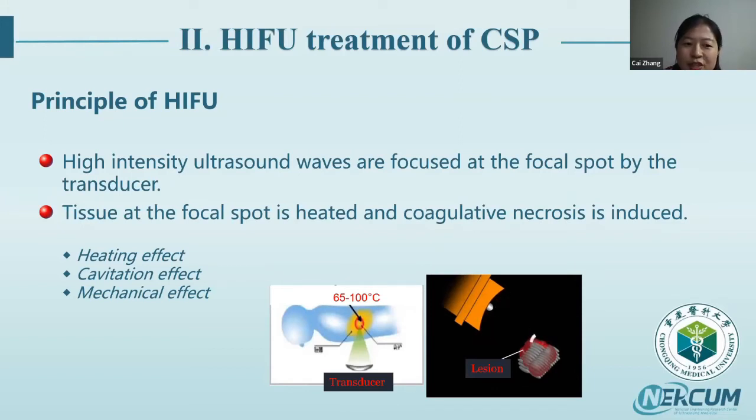So HIFU is that the high intensity focused ultrasound waves are focused at the focal spot by the transducer, and at the focal spot, the temperature increases to more than 65 centigrade and coagulative necrosis is induced. And also we need to know that the effect of HIFU is not only the heating effect, it has 3 effects, including the heating effect, cavitation effect, and mechanical effect.